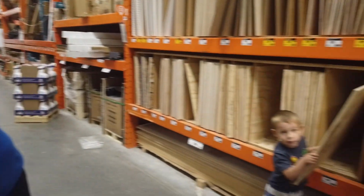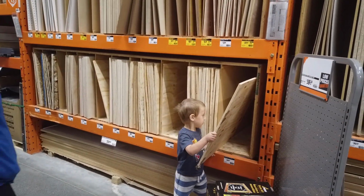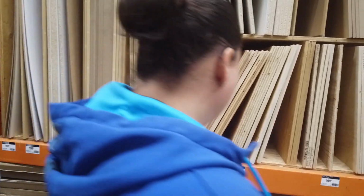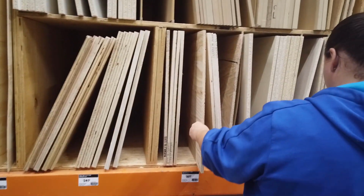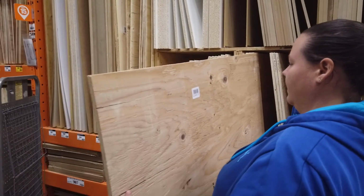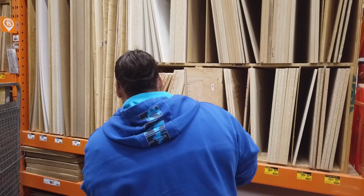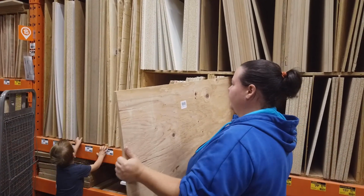Owen thinks he's getting a piece, but we don't need that, buddy. We need the longer ones here. Now they're a little bit more expensive. It's like double the size, right? There we go. That's what we need. So we'll grab that one, because that's thicker than what we have on there now, which will be perfect.